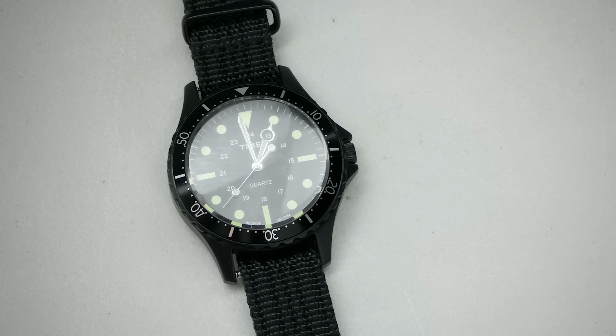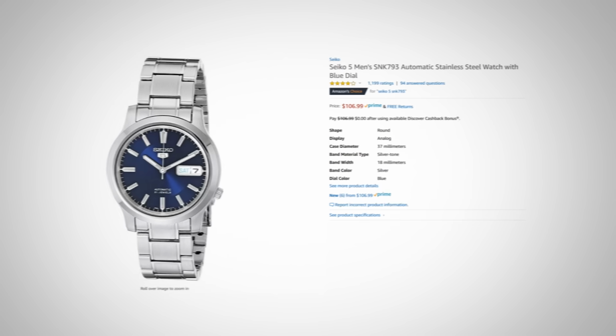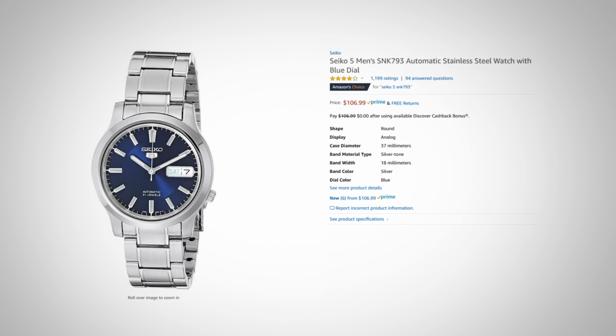You can easily find this one under $200. And yeah, I just like the all black look. They do make some good looking watches, especially when they're inspired from their past. Next up, I've got the Seiko 5 SNK 793.